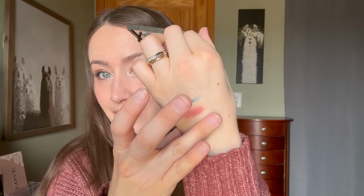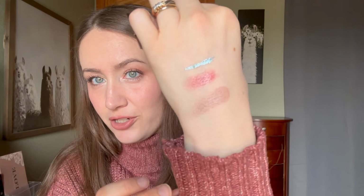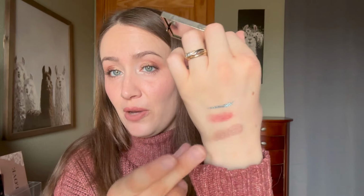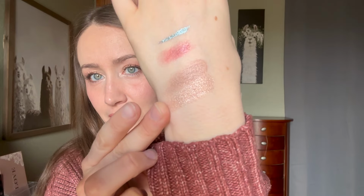It wants to blend out. It's just very, very blendy. I love it. This shade here is kind of one of the ultimate one and done shadows. Like, look at that gorgeous taupe, and of course it's got a really nice sheen to it. Beautiful. This shade is a beautiful topper shade. I would say that's like a true wet look eyeshadow.